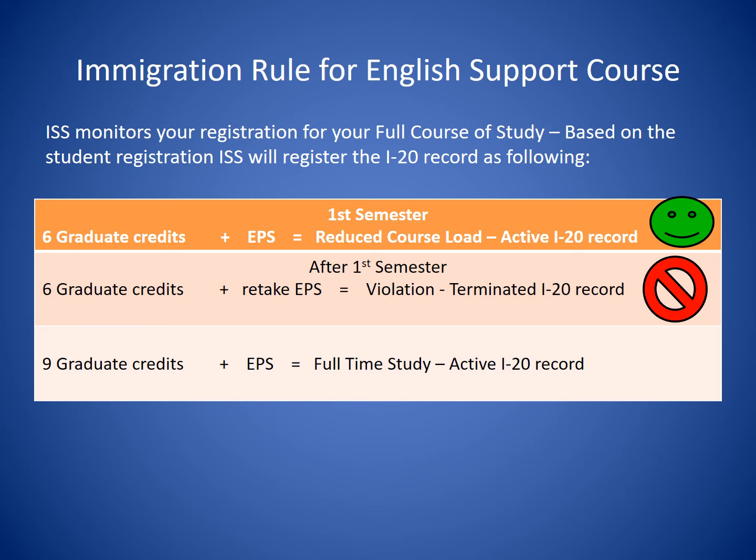If you take 9 graduate credits and EPS, this is considered full-time for academic purposes, and this would be acceptable. Also, if you have to retake EPS, you would have to take 9 graduate credits with the EPS course.